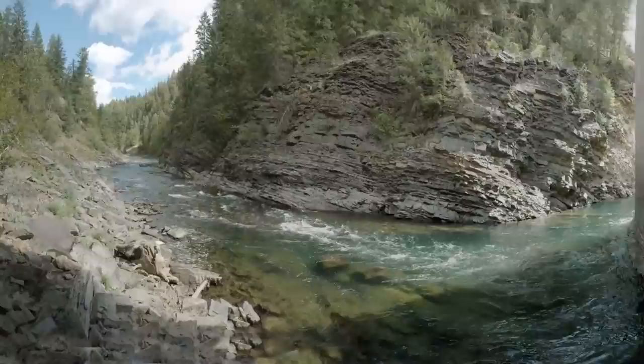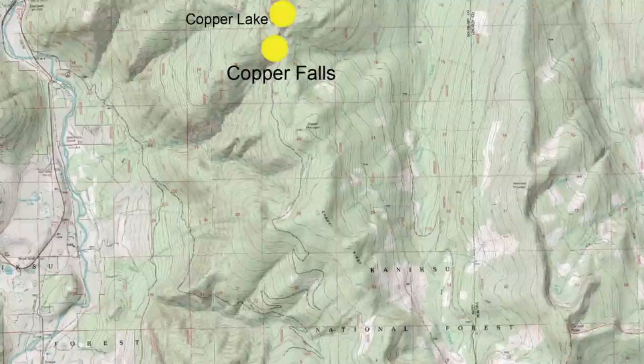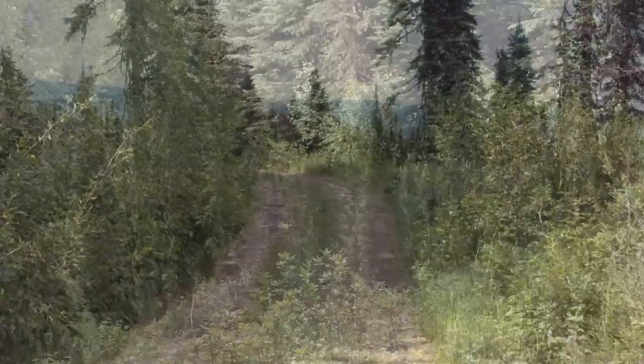From the Moyie River Canyon, let's go north toward the Canadian border. Just half a mile south of the border, we find Little Copper Lake in the far northeast corner of Idaho. It can be reached by going north to the end of this forest road, which is all but grown over. Leaving the road, we hike up the trail to the lake itself.